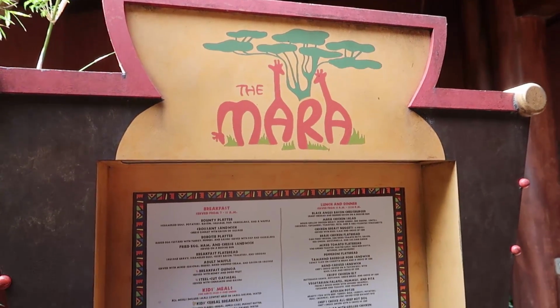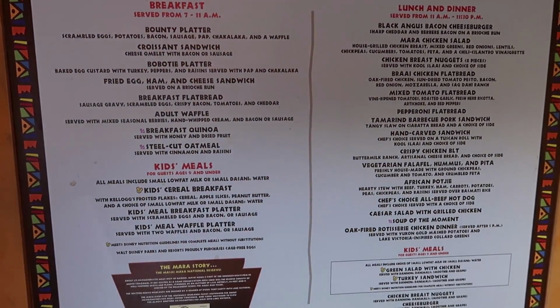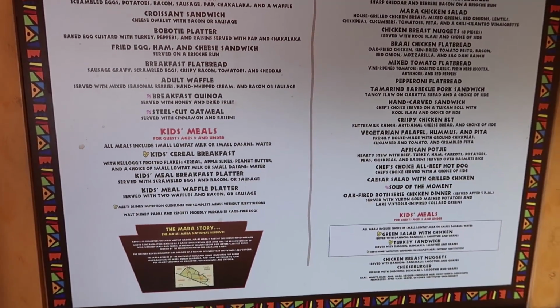Before we head into the Mara, I found a sign outside that gives us the menu, so we can see exactly what they have to offer in there.